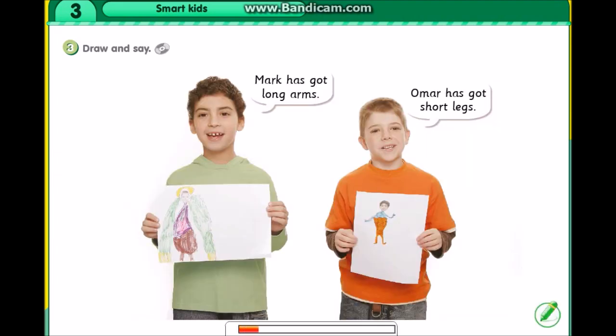Three. Draw and say. Mark has got long arms. Omar has got short legs.